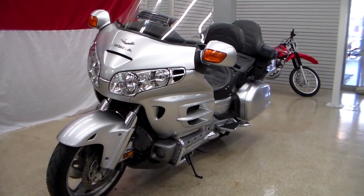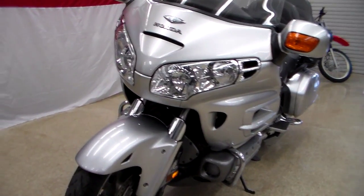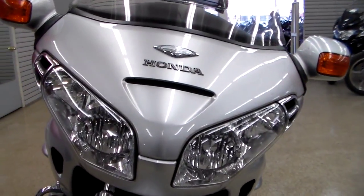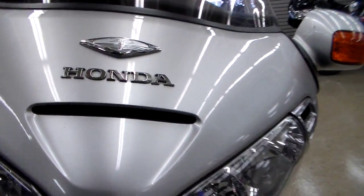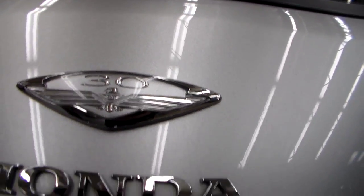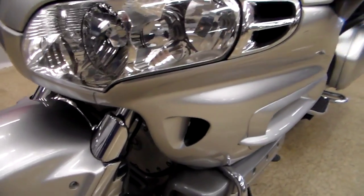People keep asking me, they say, Jim, love to get into a Goldwing, go riding, but the new ones are just a little out of my price range. Well, here's an opportunity because we have a 2005 Goldwing. It's the 30th anniversary edition, as you can see from the badging, in the silver paint. Really beautiful bike.